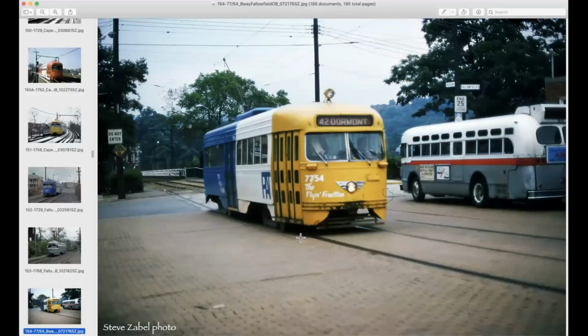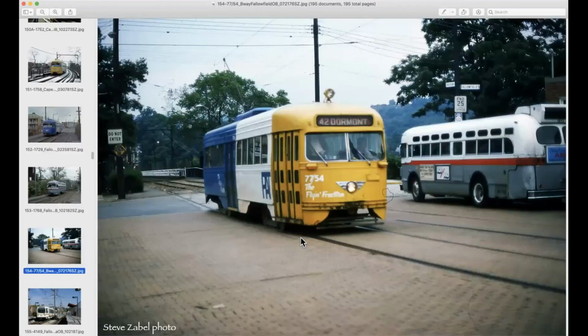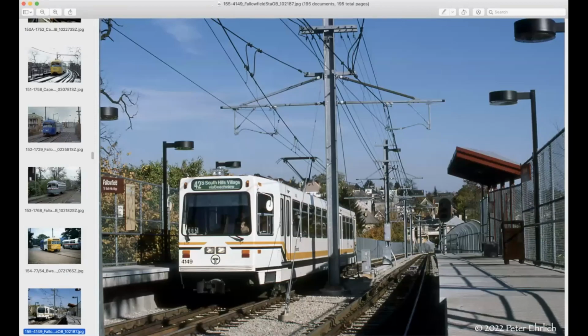Here's car 1777/54, the flying fraction. This is the commemorative car. It was originally car 1635. Got renumbered in 1972. Fowl Field Station. Never before seen at the south end of the Cape May Trestle.